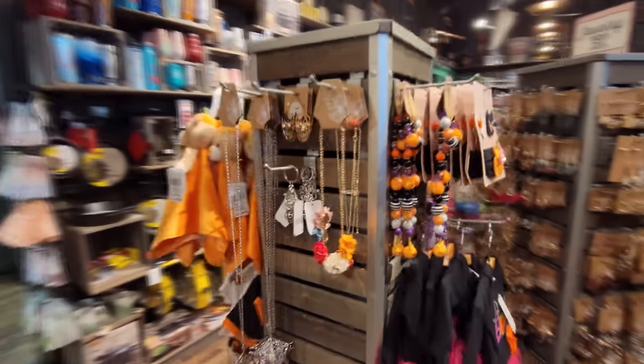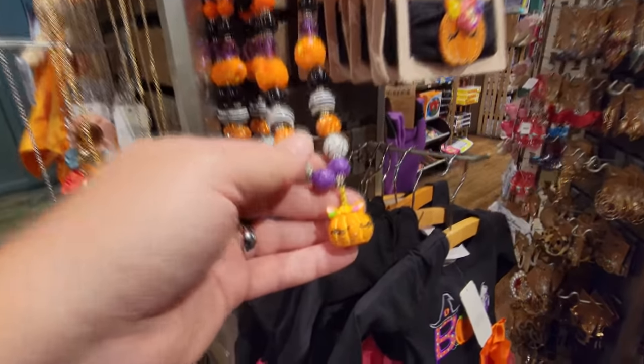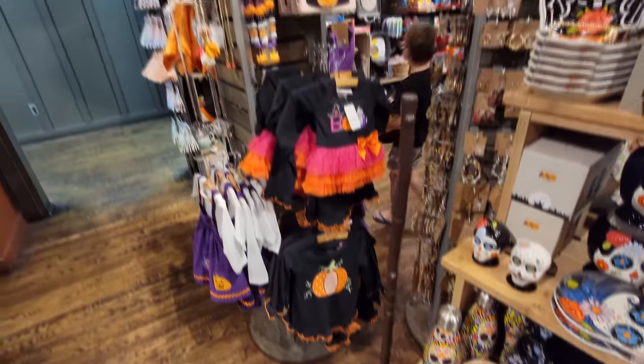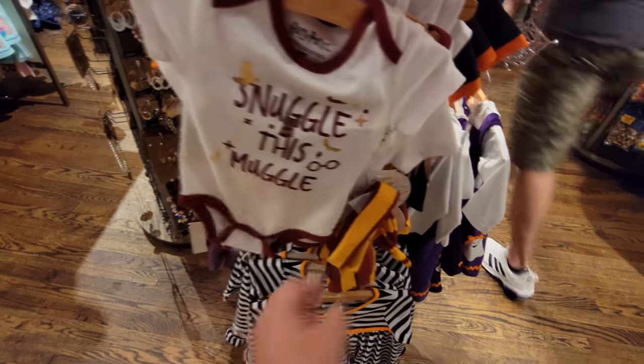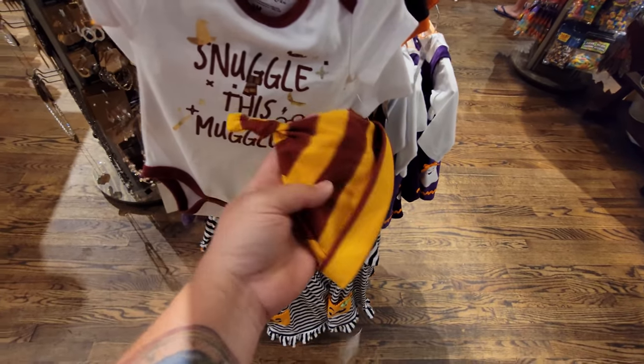Okay, I see there's more on the other side here, but we have one more rack here to look at. And then I'll make my way over there. Look at this. These are like necklaces for little kids. What the heck kind of pumpkin is that? It has eyelashes. Okay, so these are basically just Halloween outfits for little kids. Look at this Harry Potter. Snuggle this muggle. It's a baby outfit. Oh my gosh, it's got a Harry Potter hat. Holy crap, now I have to have a baby.